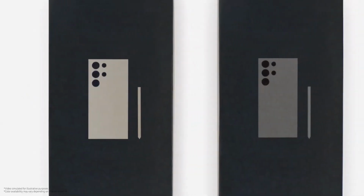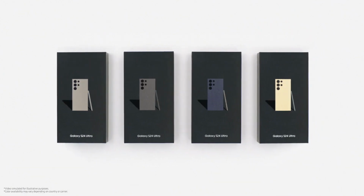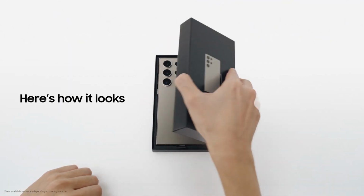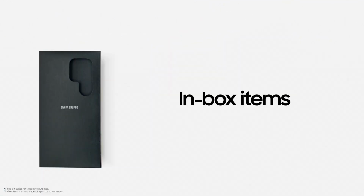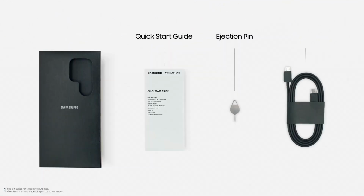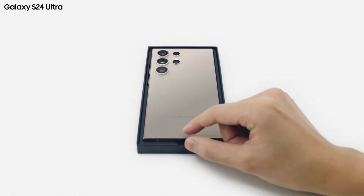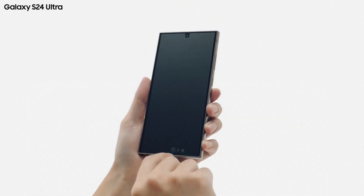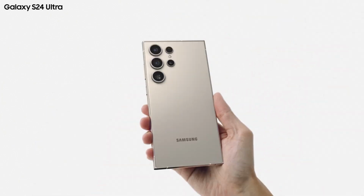The Samsung S24 Ultra stands at the pinnacle of technological innovation in the world of smartphones, offering a range of features that make it the top choice for users seeking an extraordinary experience. Here are some key advantages of the Samsung S24 Ultra.